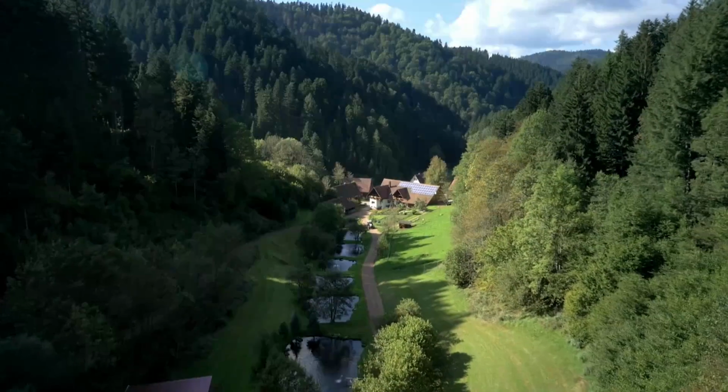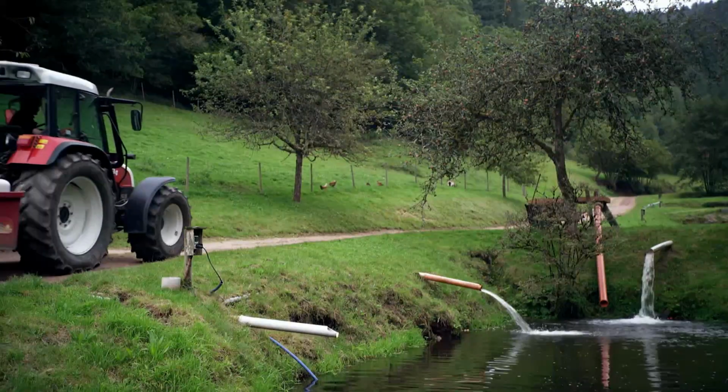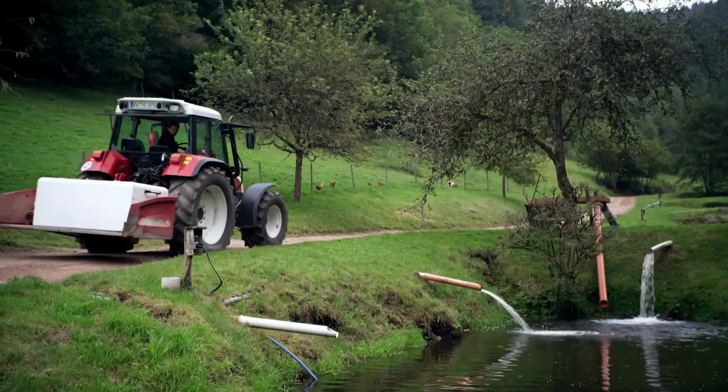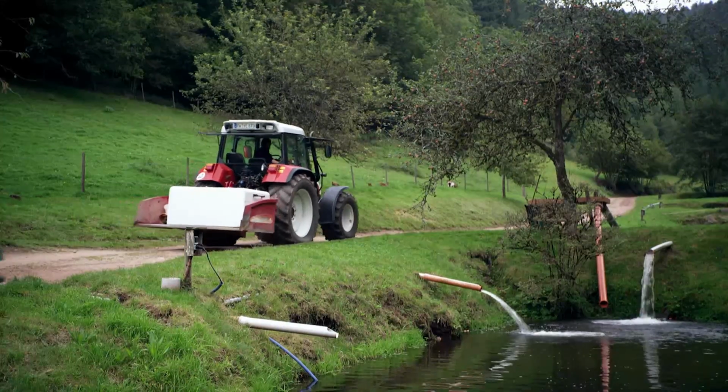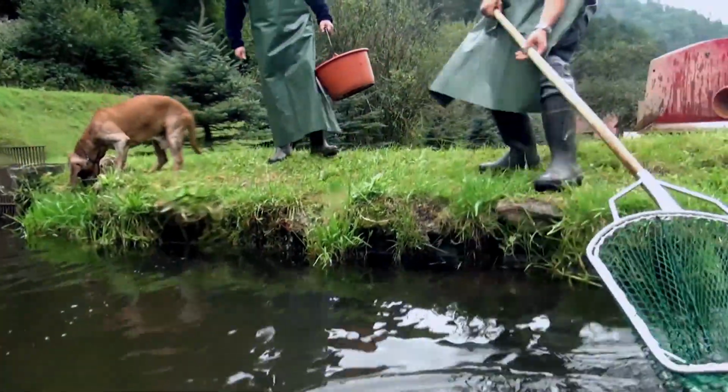Gerhard's farm has been in his family since records began in 1634. The trout ponds date back to the 18th century. The trout need plenty of fresh water and oxygen to flourish, and the terraces are designed so the water cascades from one to the next.